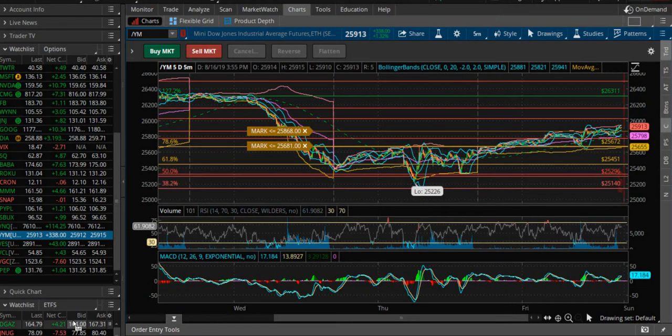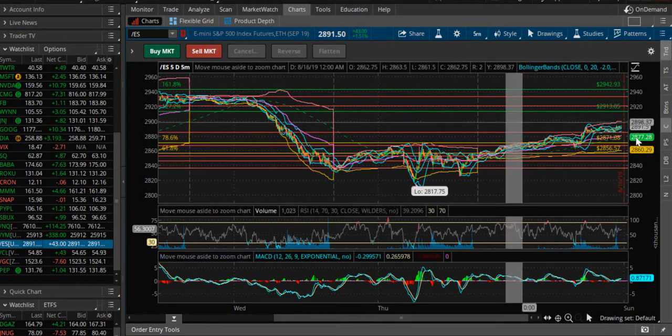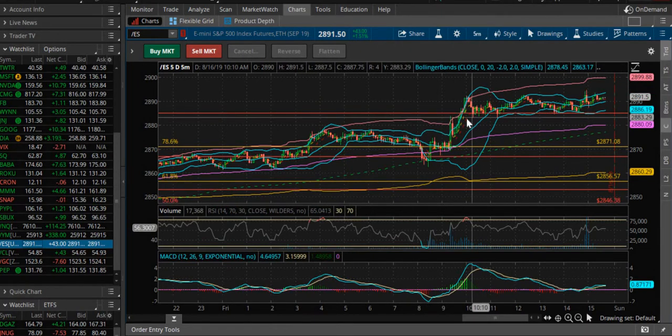So the next one I want to discuss was /ES, which is going to be SPY futures. So as you guys can tell, a lot of them have kind of the same pattern. They all kind of follow each other. Look at this strong confirmation of a bottom right here, though, at 28.85. This is something I wanted to point out, too, when doing this. Boom, bottom, bottom, bottom.